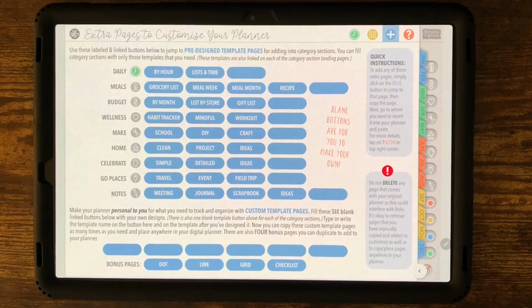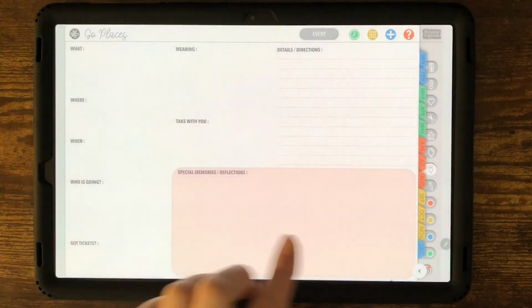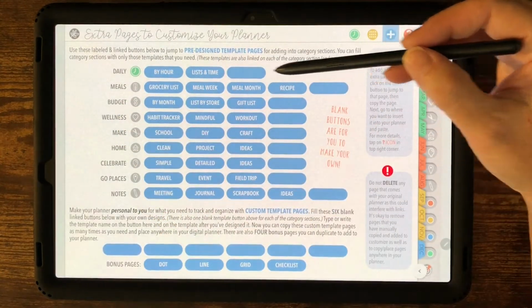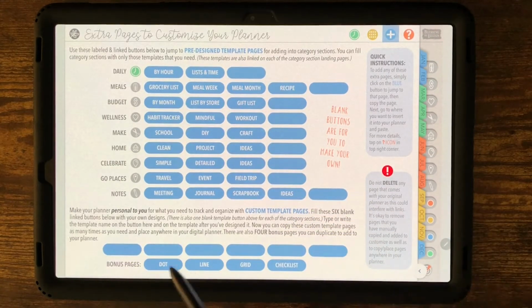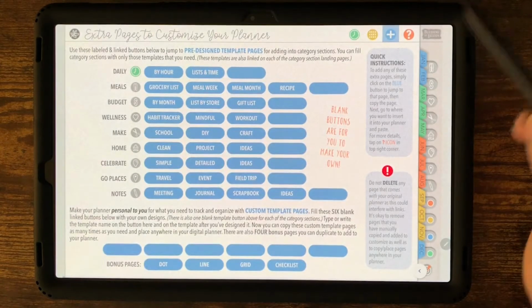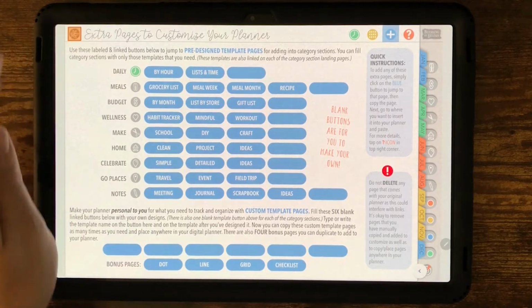This blue icon will take you to a page of all these extra templates and pages that come with this planner. There's not time to see them all in this video, but hopefully we've given you a few examples to see how great they are. There are 28 pre-designed templates, 15 make your own blank template pages, and bonus pages with dot, line, grid patterns, and a checklist page. Whew, that's a lot of options and ability to customize and expand your planner.